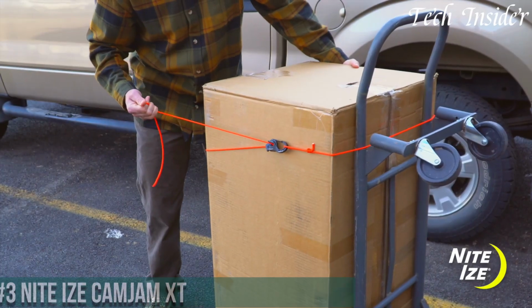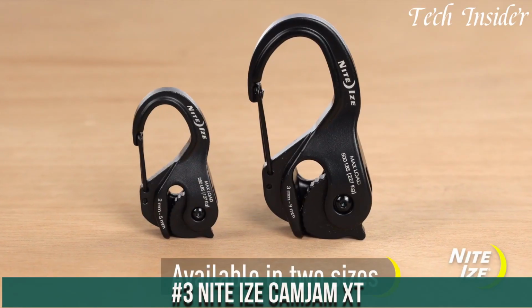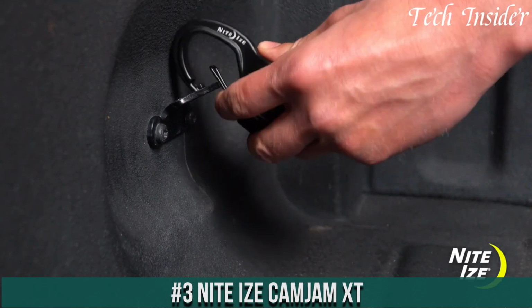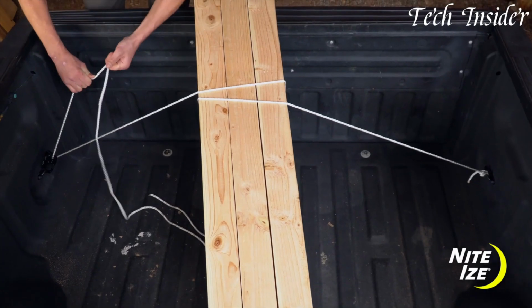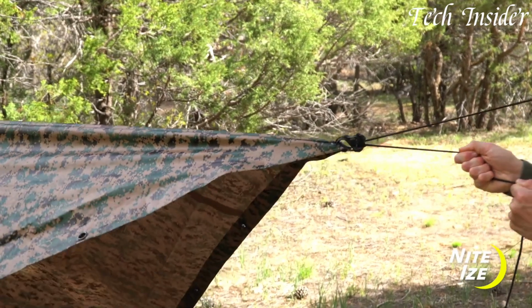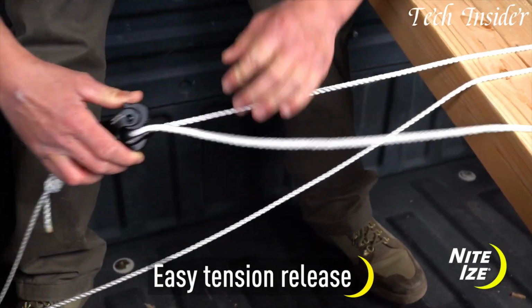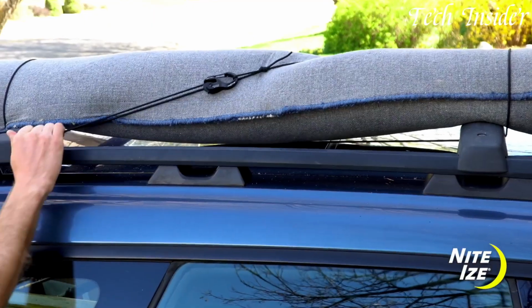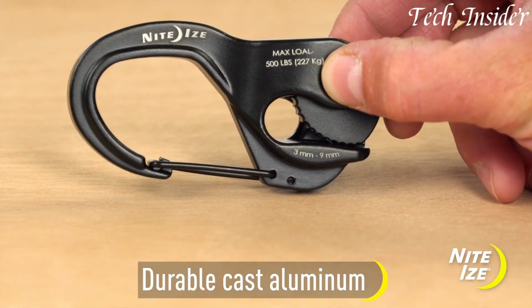Number 3. Nite Ize CamJam XT. A revolutionary and versatile tool designed to make securing and tensioning ropes and cords a breeze. Crafted with high-quality materials, this innovative device features a cam mechanism that allows you to quickly and securely adjust the tension of your lines. The CamJam XT is ideal for a wide range of applications, from camping and outdoor adventures to securing gear and cargo.